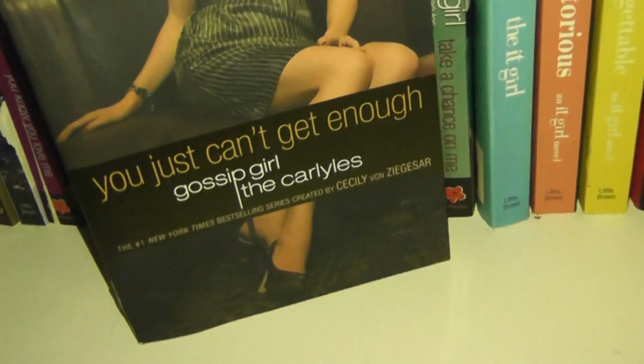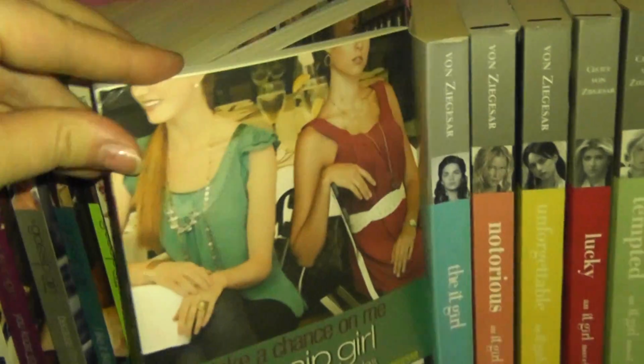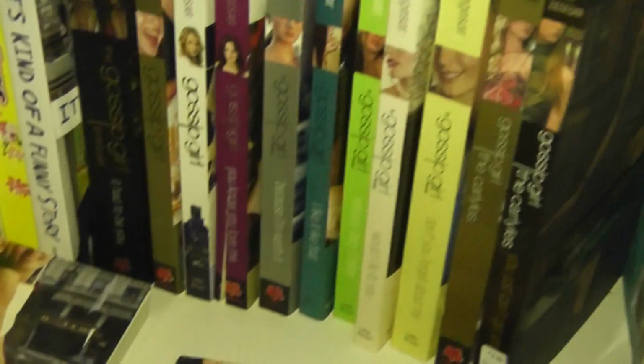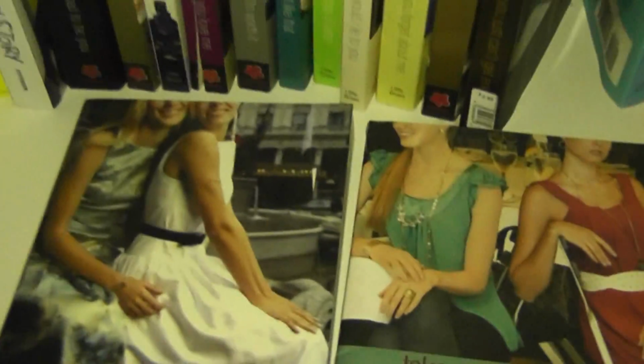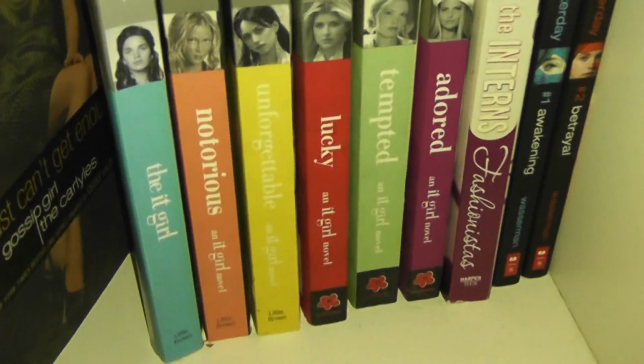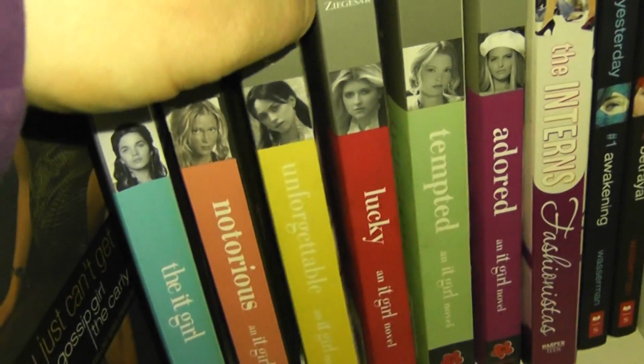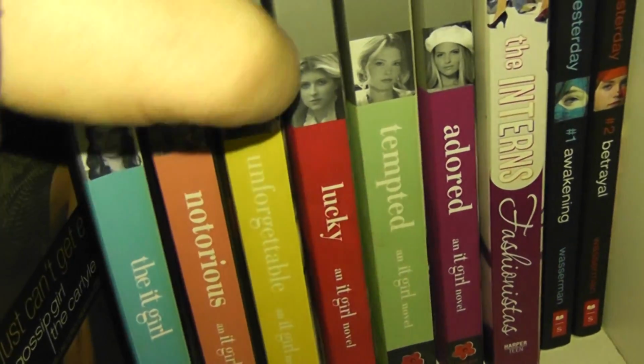You Just Can't Get Enough, which is the next one. You don't see their faces either. And then Take a Chance on Me, which as you can see, look at the clothing that they're wearing. Okay, maybe not that one. But look at the clothing differences. You can tell this one's a lot older. Then I have the It Girl. I have the It Girl, Notorious, Unforgettable, Lucky, Tempted, and Adored. Just 6 of them. I don't know how many more they have in the series.